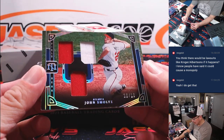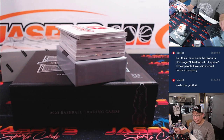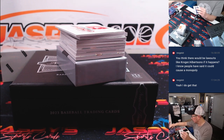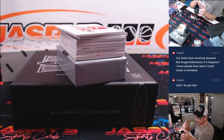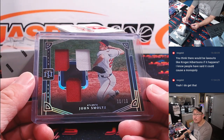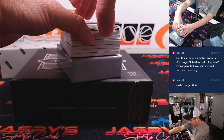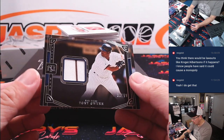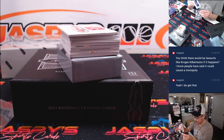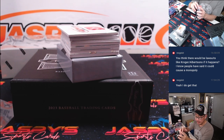Here is John Smoltz, triple relic. Field gear, 10 out of 10. Nick with the Braves. And we got more Tony Gwynn, 30 out of 99. Raymond and the Padres, Mr. Padre here.